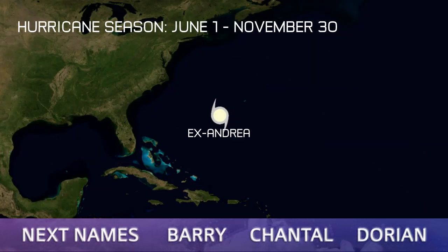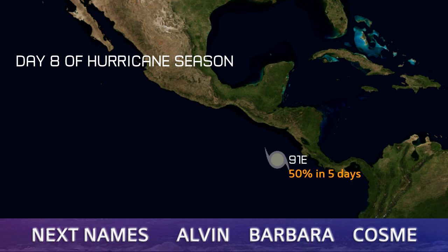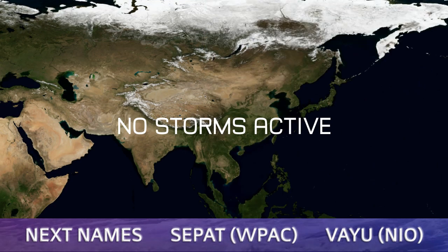This is what the Atlantic looks like. Hurricane season begins on June the 1st. Andrea, an early start, but didn't last very long as a subtropical storm. Invest 91E has a 50% chance of development in the next 5 days in the eastern East Pacific. That's been lingering for a long time. It's day 8 of the Eastern Pacific hurricane season.